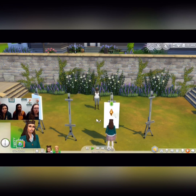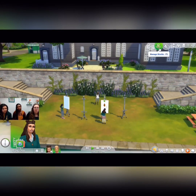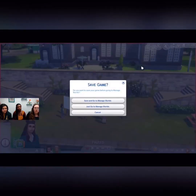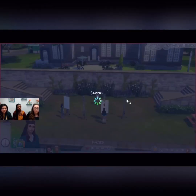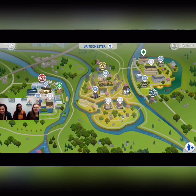Now that we've seen a lot of Bright Chester, let us go to the world and show you the map. We'll just pause for a little bit so you guys can take a look at the map. We're trying to load as little as possible, so you'll hopefully forgive us.